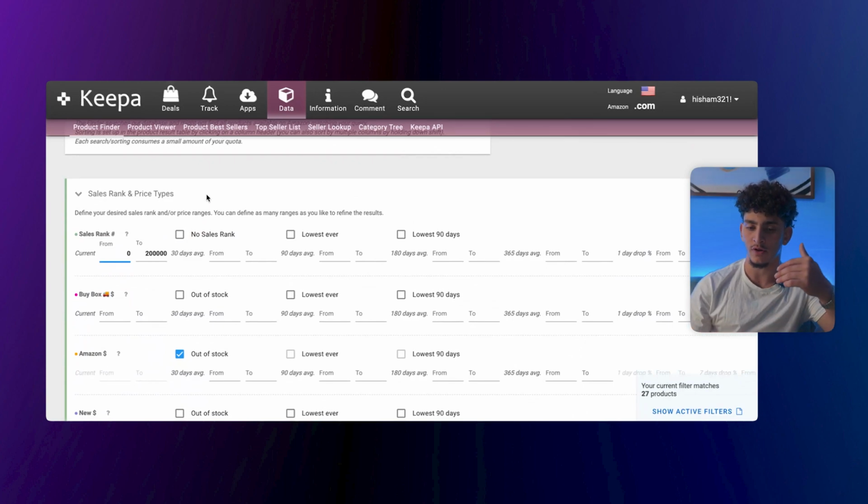So in this case, I'm looking for a very specific brand, which is the brand Great Value. I'll go over why I'm looking at them in a second. But before I even dive into that, let's go over the filters that I put in to really pull out the best products within this brand, right? So the first thing I did is sales rank. I go from 0 to 200K in sales rank.